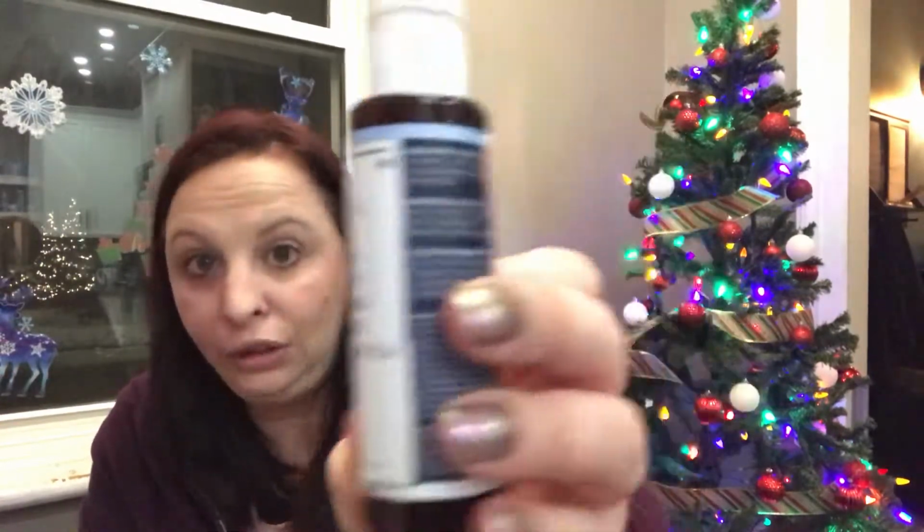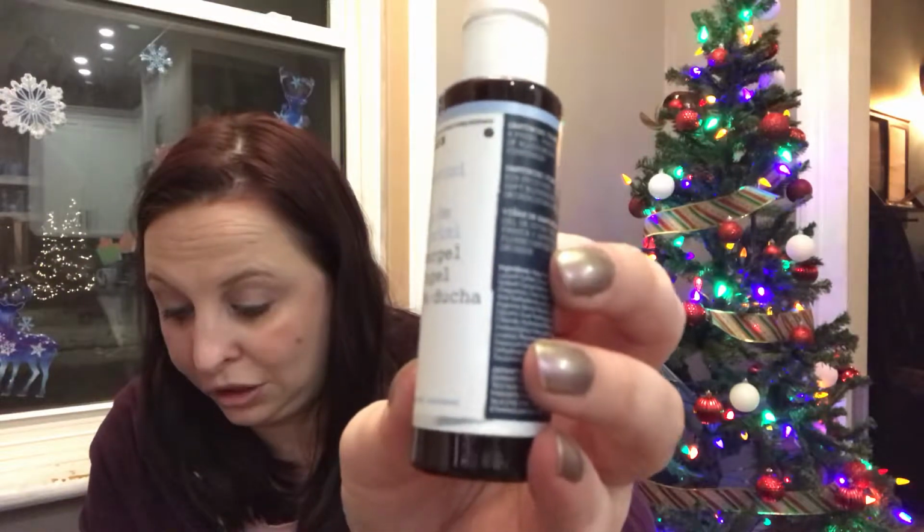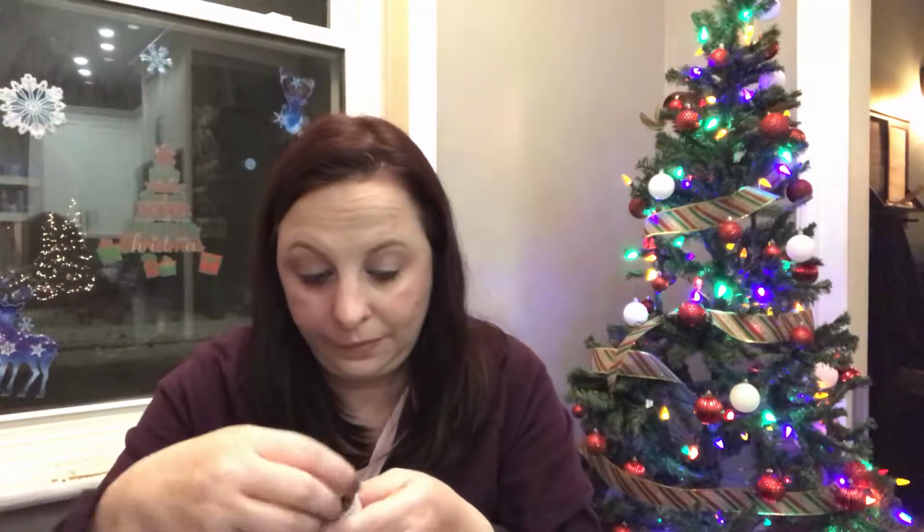The next thing I have here is the Korres shower gel. Invigorate your skin and your senses with a fresh and fruity scent. With this refreshing shower gel, you'll be left soothed, moisturized, and with softened skin from head to toe. A fresh and fruity scent of blossoming Greek vineyards.